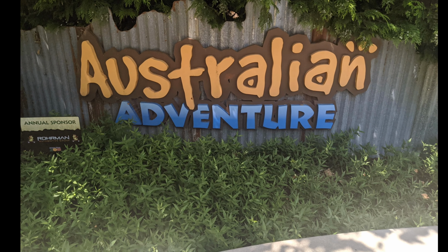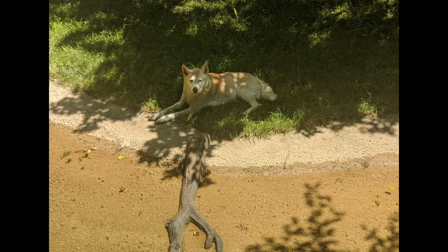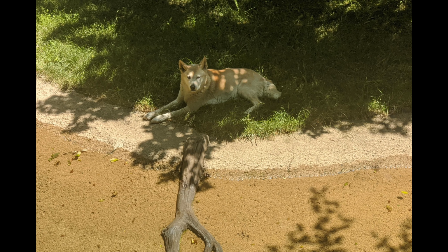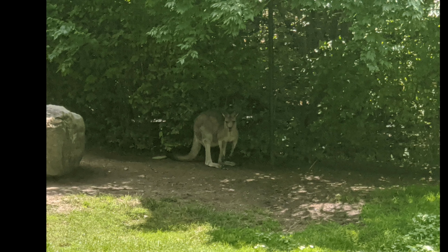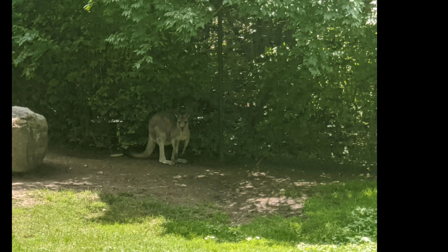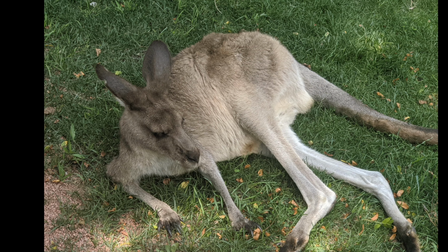Let's head to the last section of the zoo, the Australian Adventure. On our way here, we'll pass through a food court, the stingray feeding, and a cool pavilion on our way to check out some awesome animals from the outback, the dingoes, the kangaroos, and other animals from the outback. So follow us.